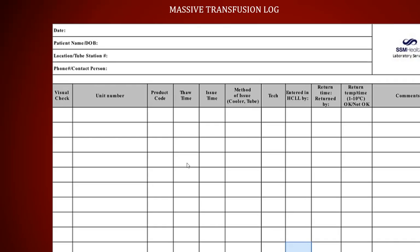And then the most important part is that the very first call made to announce the MTP is that we find one person that we are going to remain in contact with. That means we're going to talk to one person the whole time rather than calling and talking to 7 to 10 people who don't know what our last message was, which is kind of frustrating.